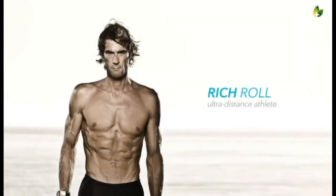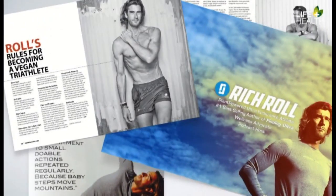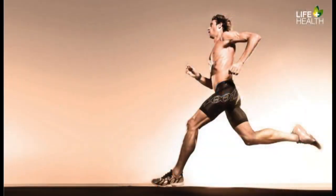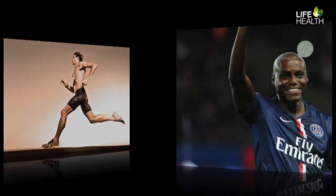Rich Roll is an ultra-distance athlete. He was named one of the 25 fittest men in the world. At the age of 40, Rich was a sedentary and overweight person. But after he adopted a plant-based diet, Rich lost 50 pounds and began his fitness journey. Rich isn't alone. There are many athletes who are fueled by plants.